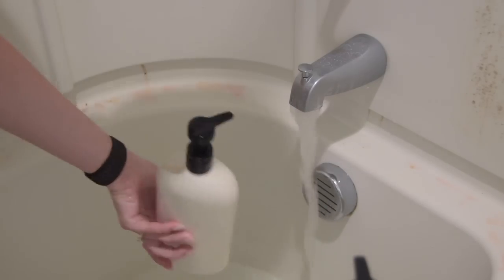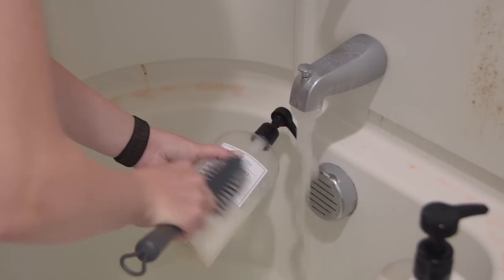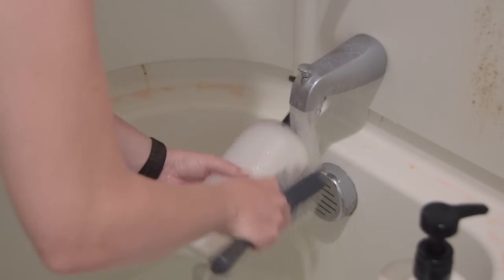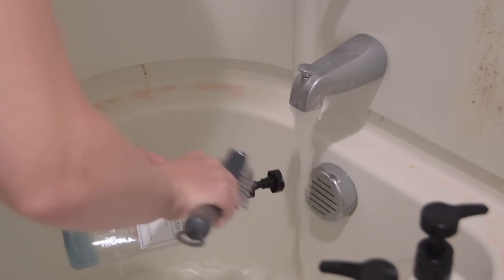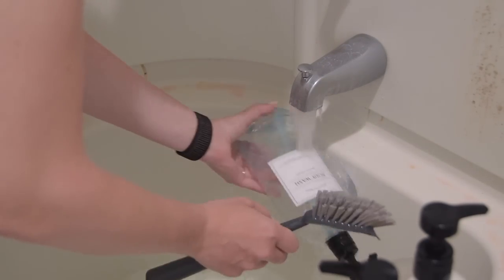But because that happens, these bottles sit in our shower for a long time. Obviously, we're not throwing them out when they get empty. We refill them. So they're due for a good scrub, so I'm taking just a basic Target dish scrubber. This is another one of my cleaning hacks that I love to just keep around in this bathroom. I actually just keep this upstairs all the time.